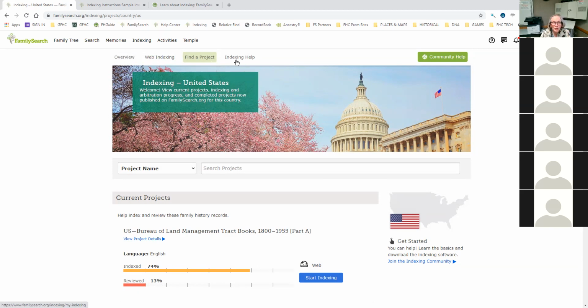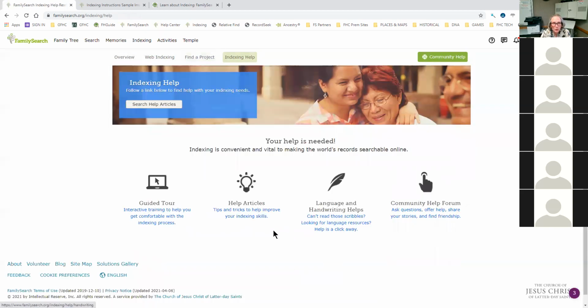All right, so the next one is indexing help. And here, once again, you've got links to the guided tour, to help articles, those same things that you found on that beginning help page.